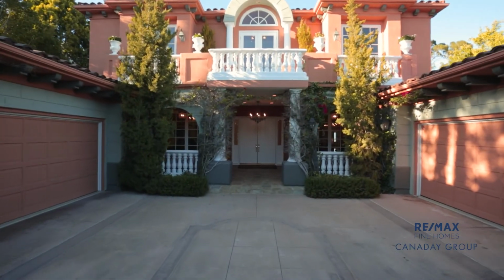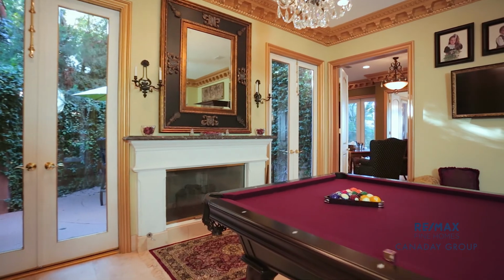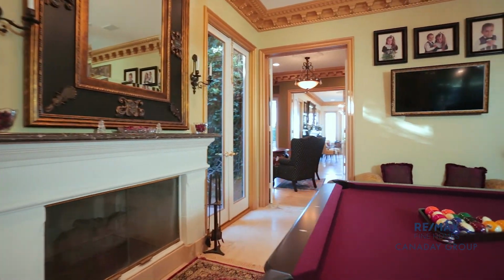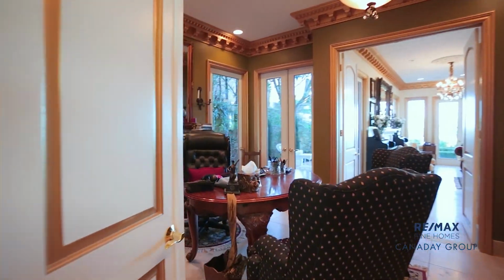That is a hard find in this very exclusive neighborhood, especially if you have your mindset on this type of fit and finish and basically perfection.